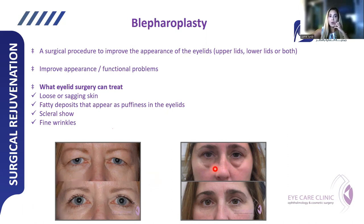This lady did a lower lid blep. She had under eye bags. She was quite young, actually. She's not as old as she looks up here. As you can see here, she looks quite significantly younger. We got rid of the fat pads. We got rid of the sagging skin, and hence we got rid of the puffiness, puffy look of the eyes.